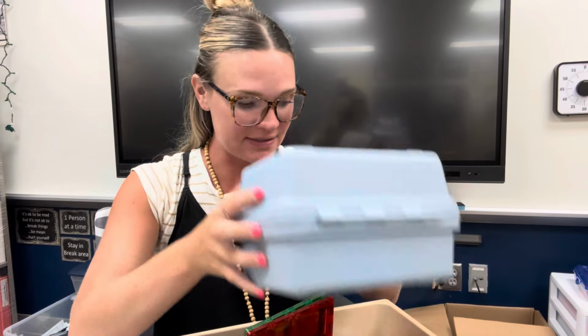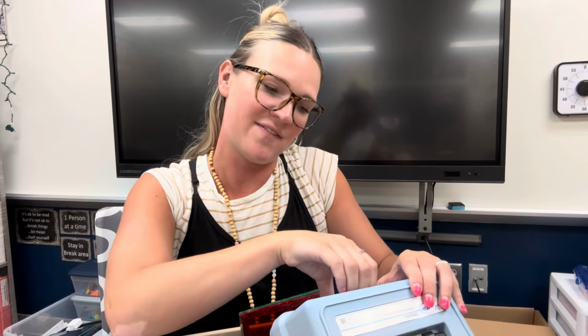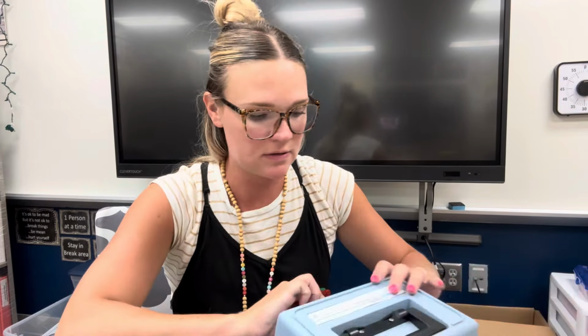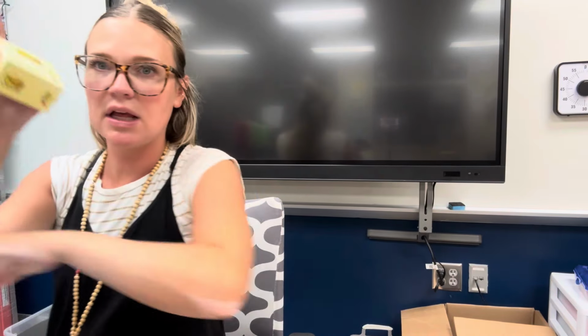We got magnet tiles in here, so I'm assuming these are reward activities. I open this blue bucket if I can get it. Fidgets. Okay, so this is probably a break box, I'm assuming. Okay, I brought sticky notes, if I can find them. Yes. So I need to start labeling this.